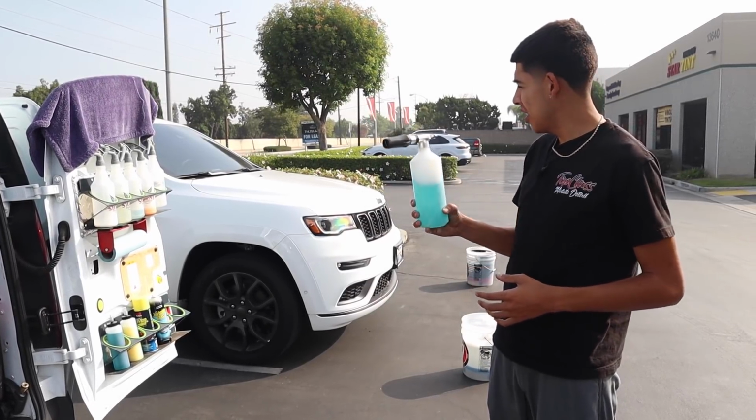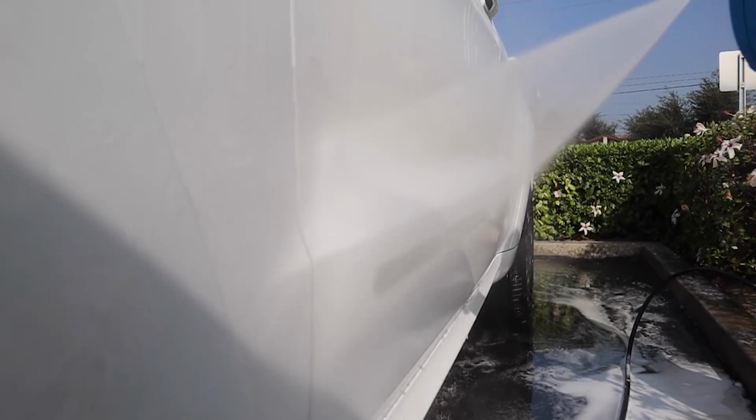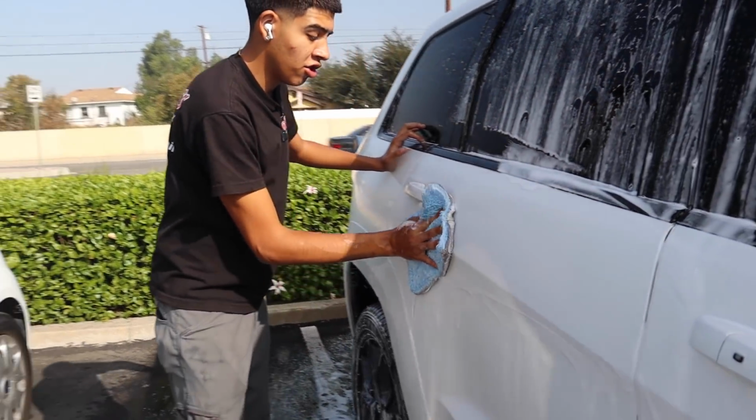So I put this on there, let it sit for a couple minutes, rinse it off. That'll help get any tar, any loose dirt that's still on the surface. Then from there, we'll foam it up a second time after rinsing that off, and then go in with our contact stage. That's going to make it a lot safer.